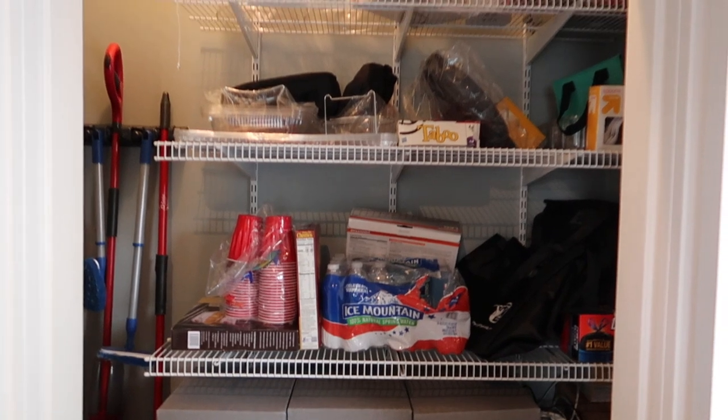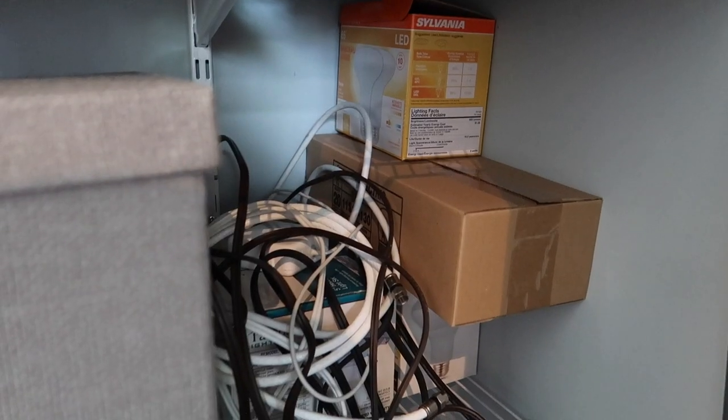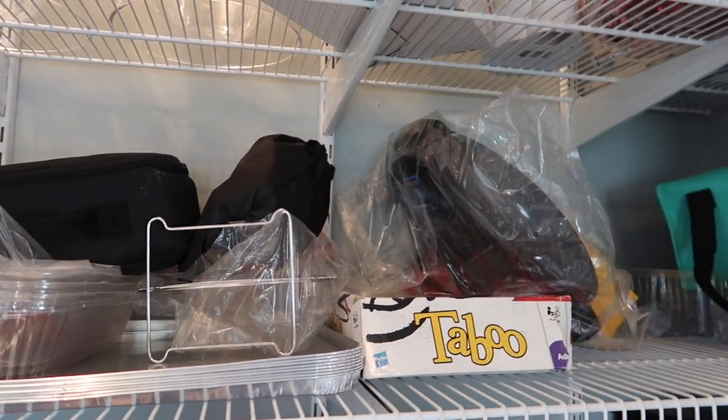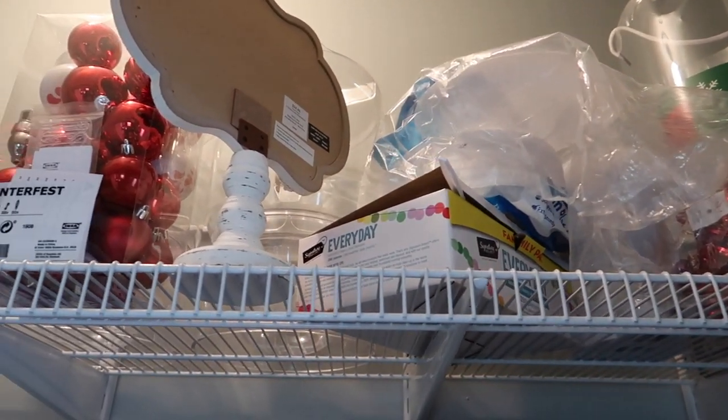When we first started putting things in here, it starts off really nice, right? You start putting stuff in, you're like, oh, we have all this storage. We can just put stuff on the shelves. And then a few months go by and you're like, all right, this doesn't make any sense. Things are piled up, things are overflowing, and it looks a mess. I don't know what I have and I can't find anything. And I'm stressed out anytime I have to either get something out of here or put something back.